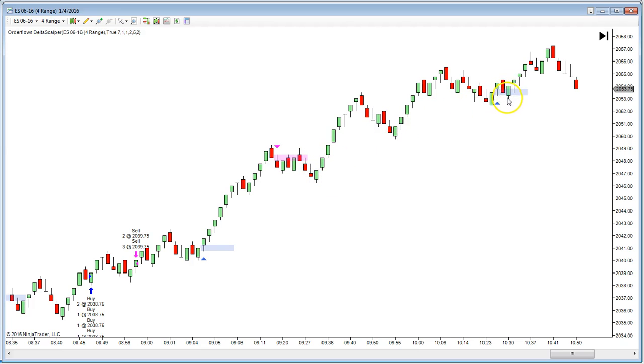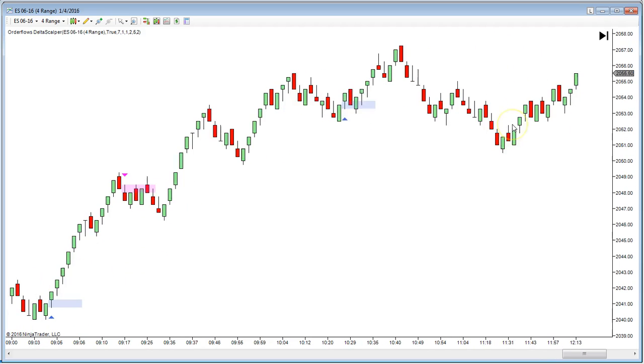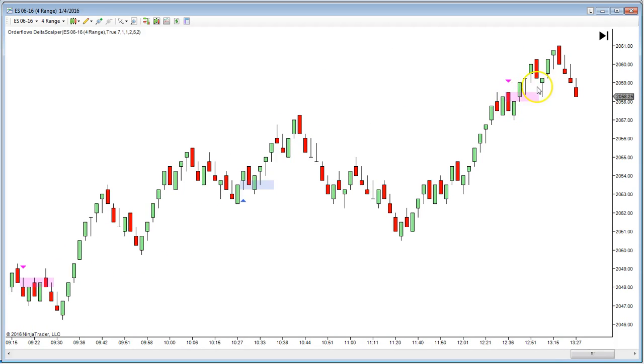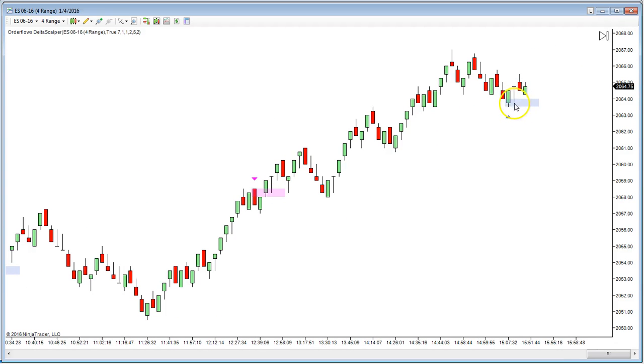And then it gives you another buy signal up here around this 53.5 level. It goes up to 57. The sell signal didn't work out. And there was a buy signal right before the close, which you probably would not have taken.